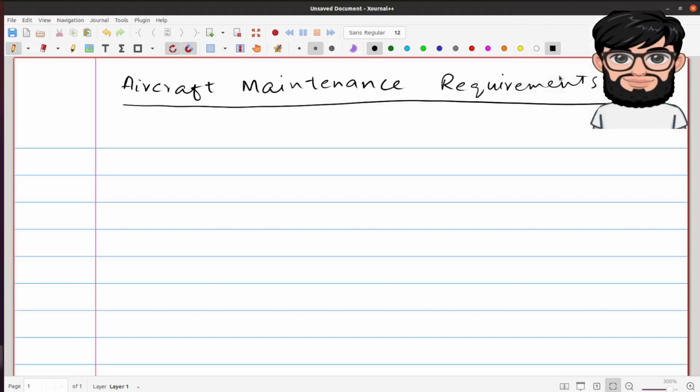Now we're going to be covering aircraft maintenance requirements. This section is going to be covered in 2 videos. This is going to be the first part of that, in which we're going to be covering all the content related to the maintenance requirements. So the first one I wanted to cover is, they may ask you basically what are the required tests and inspections, like which inspections are performed on an aircraft.